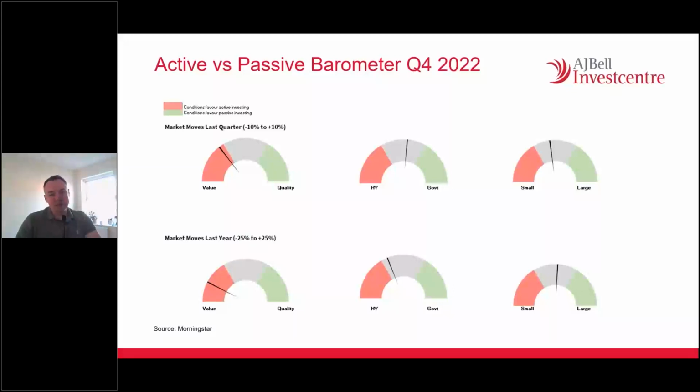So I've already mentioned that it's been a good year for value, and value tends to favor active. However, active managers haven't done all that well. What we've had is that the best areas to be in the market have been particularly those areas that would be considered violators of ESG mandates.